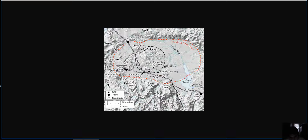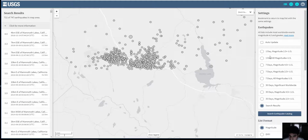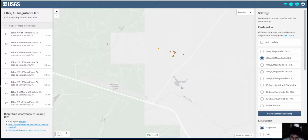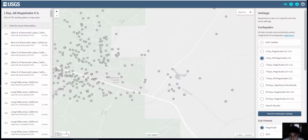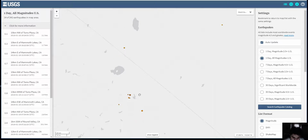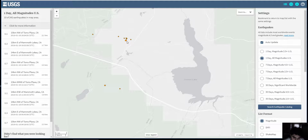So right here, this is the caldera itself. You can see completely flat ground here. That's Lake Crowley. And most of the quakes that I've been noticing recently have been in this area here, just north of this lake right here, which is just north of Convict Lake. So it's in this area here.